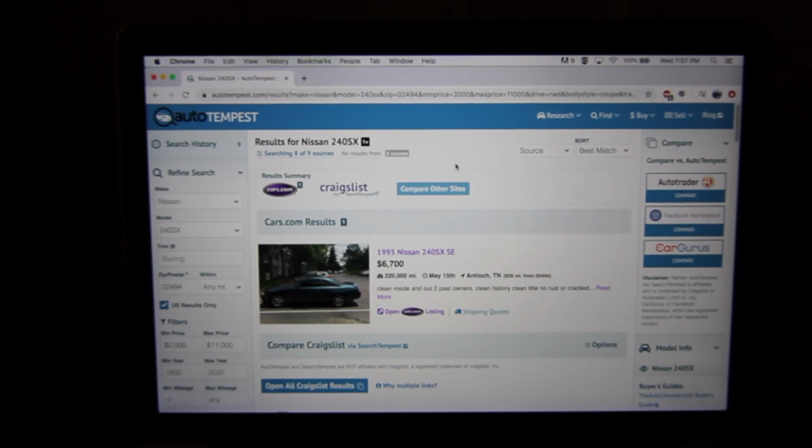is that these don't always include all of the dealer results unless those dealers post their listings on AutoTrader or Cars.com. So if you're looking for a brand new car straight from the dealership, this might not be the best site for you. But if you're looking for more of a couple-year-old car or an older car, this definitely helps cut down the time you're going to use searching on all these other sites and putting in the same information 100 times to 100 different sites.